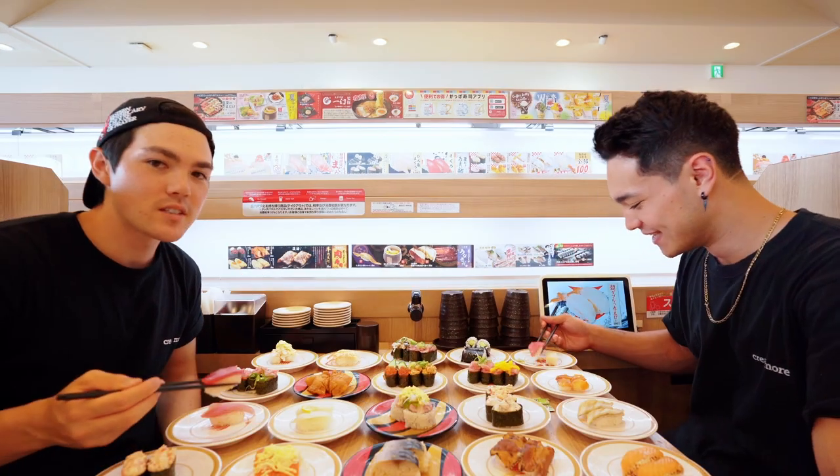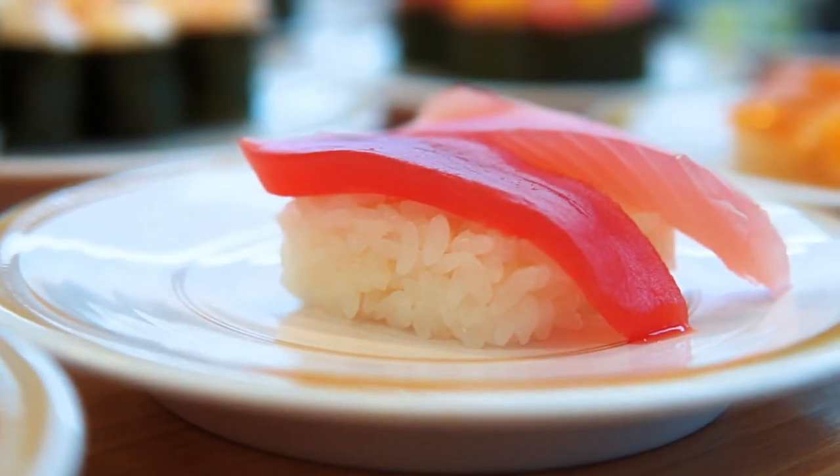16 each. I mean, we have to taste test the tuna. Okay. That's the most important part. You're right. But I'm gonna taste it with wasabi and show you. Okay, cheers.